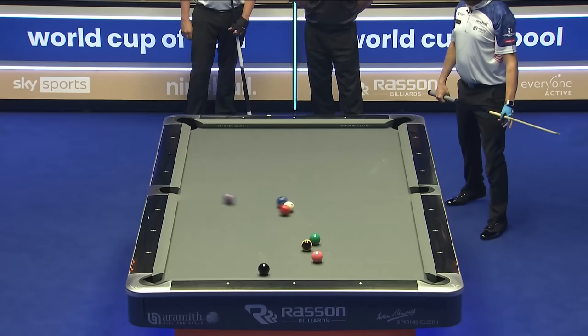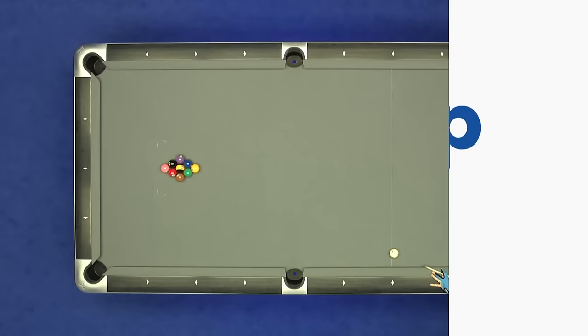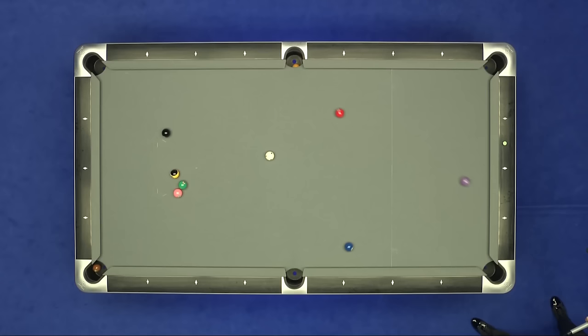Yeah, they're making the one in the side, but getting shots on the two. An ugly 4-6-9 near the spot, but really not bad. I mean, these guys can get behind that ball and then play a safety, or if fortunate to fall on the offensive shot, maybe still continue a run.